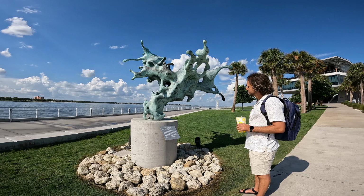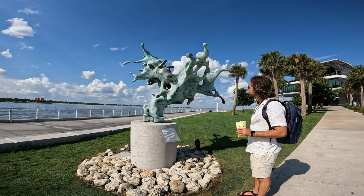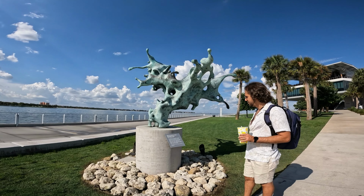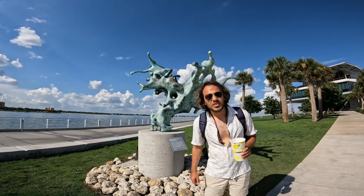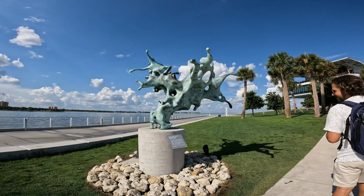There's a lot of artists that put in their artwork. So that one, it's called Splashing Water Image by Nick Irving from 1981. Pretty cool. Put in the comments what you think it looks like. Yeah, right? Interesting.